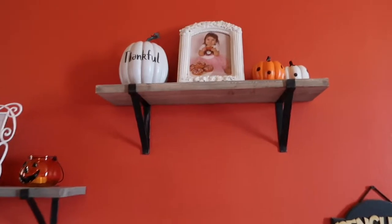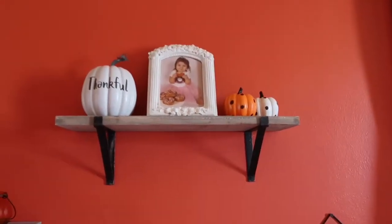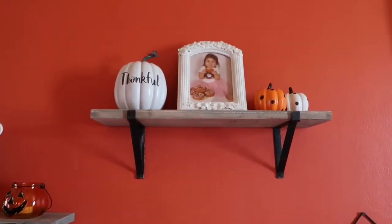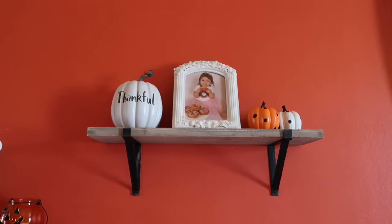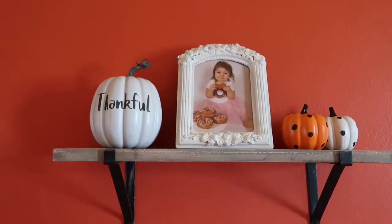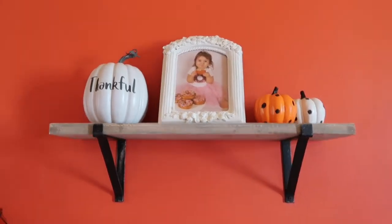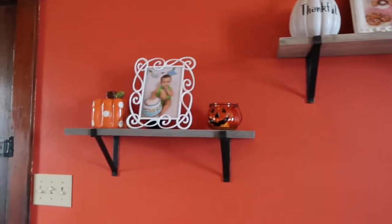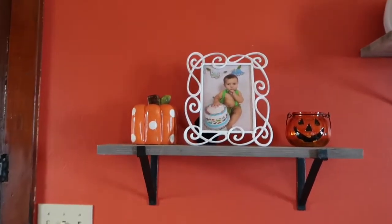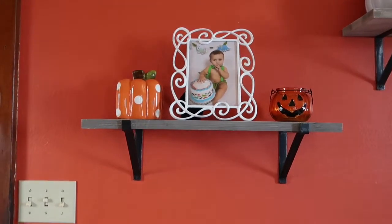And then above that, I have these 2 shelves I always decorate. These pumpkins came from the Dollar Tree a few years ago, and that one with the Thankful came from Target Dollar Spot last year. And then the picture frames, both of them I actually repurposed. I got them both from Goodwill last year. This one was gold, and then this one down here was silver and tarnished looking. And I wanted some nice white frames that would be like heavy duty frames. So these did the trick.